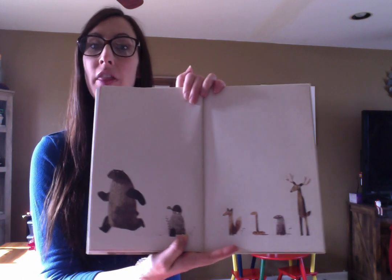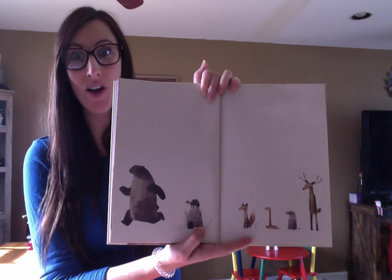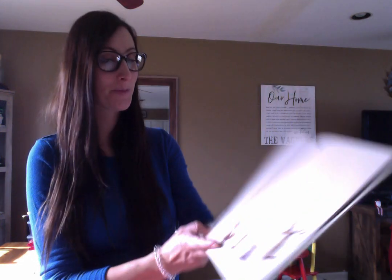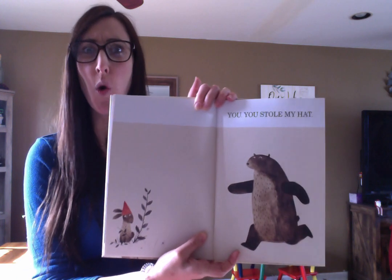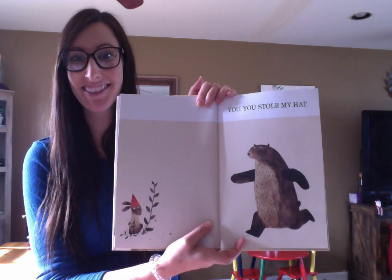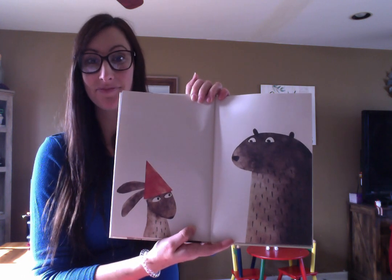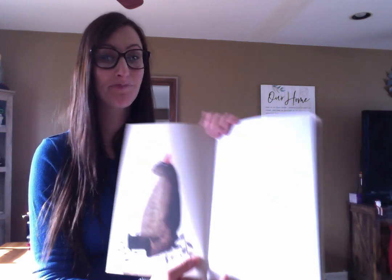Look at, those are all the animals he talked to, and look at Bear running back, because he knows he saw an animal with his hat. You stole my hat. Okay. This is where we need to inference or draw a conclusion as to what happened.